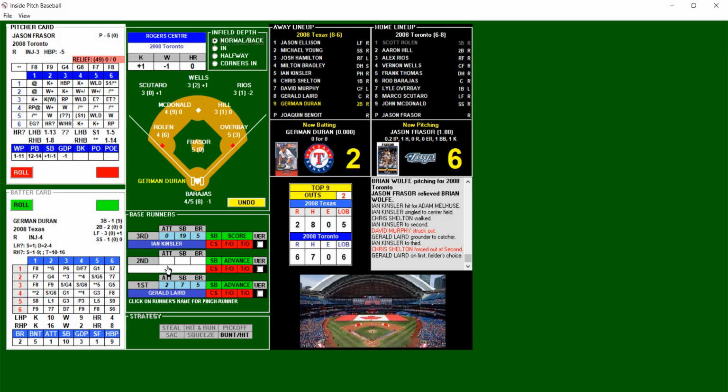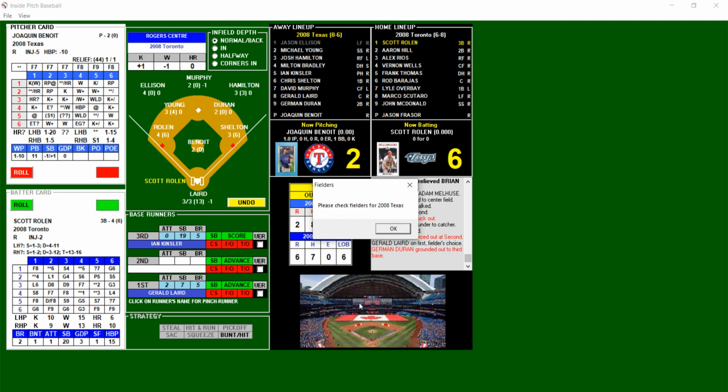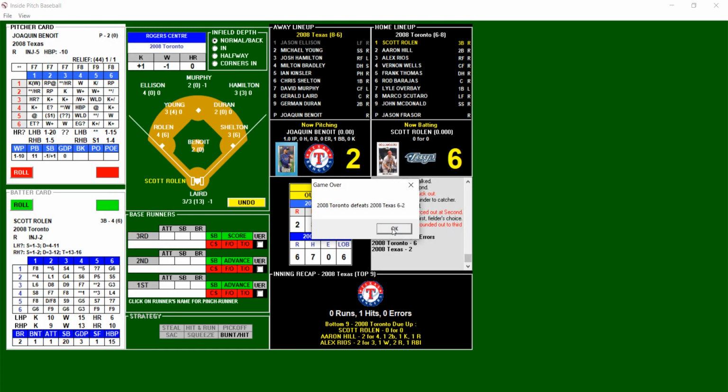So runners on the corners, German Doran will come up. Here's the pitch to Doran. Jason is tired. 6-3, column 6, row 3. Possible error on a throw. 6, and that's going to be 6-3, column 6, row 3. Ground ball to Roland. Roland's error ranges on a 1-6. That's going to be a 13. It's too high. No error there. He'll make the catch, throw it over to Hill, and retire. And that's the ball game. As the Toronto Blue Jays defeat the Texas Rangers 6-2.